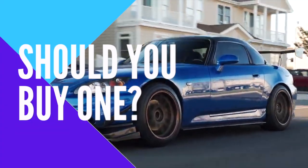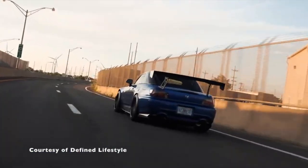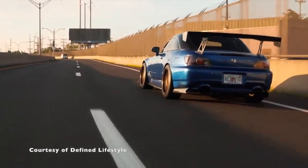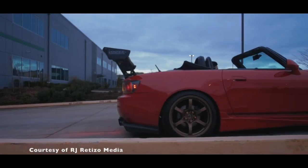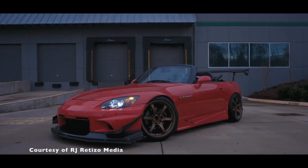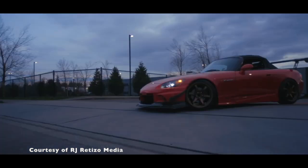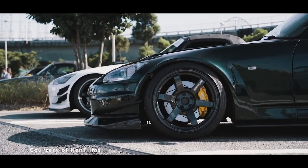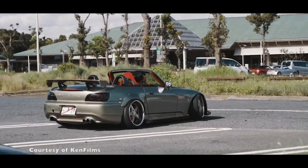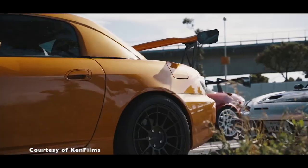Now, should you actually buy one? Of course, the S2000 has its fair share of minor issues, but isn't that the case with any other used car? Even brand new cars have issues. However, once you fix these minor problems, you'll be driving one of the most rewarding sports cars. And it will be with you in the long run because it is a Honda. They generally last forever if maintained properly. These are just some of the most common issues with the Honda S2000. So it's good to know about these things if you're deciding on buying one.